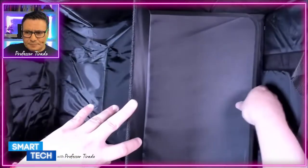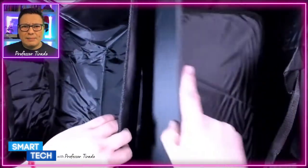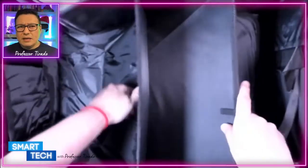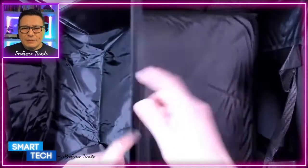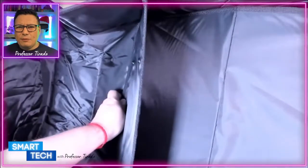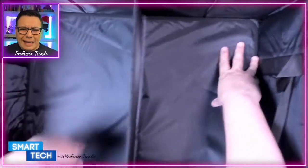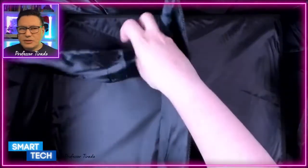And then right here, this particular piece is the bottom that makes sure the bottom is nicely secure so nothing falls through. You can easily secure this in the back of your trunk, and you can also collapse it to make it half the size. Half the size is about 14 inches. Full size is 23 inches. And when it's collapsed, it's about 3.5 inches long. So those are the sizes in case you were thinking about having something like this.